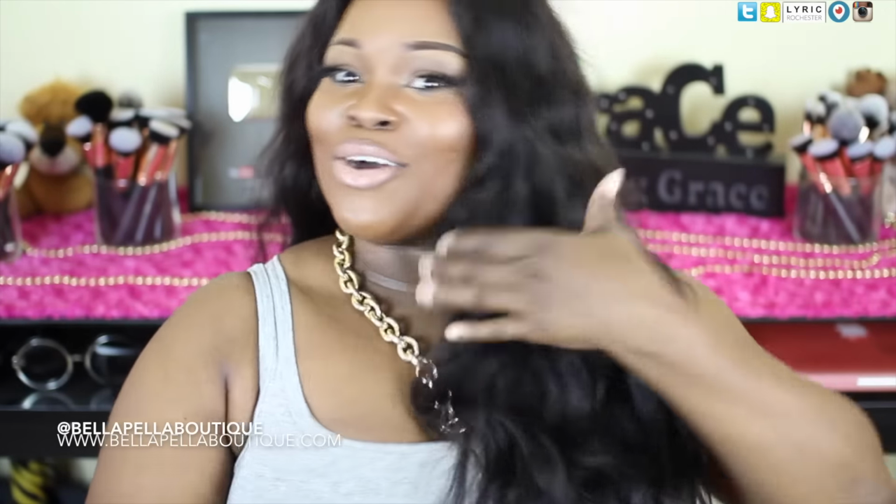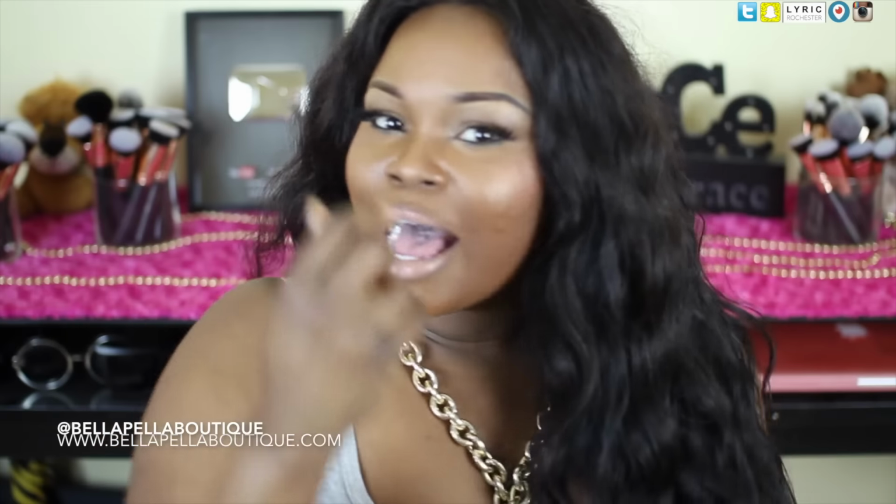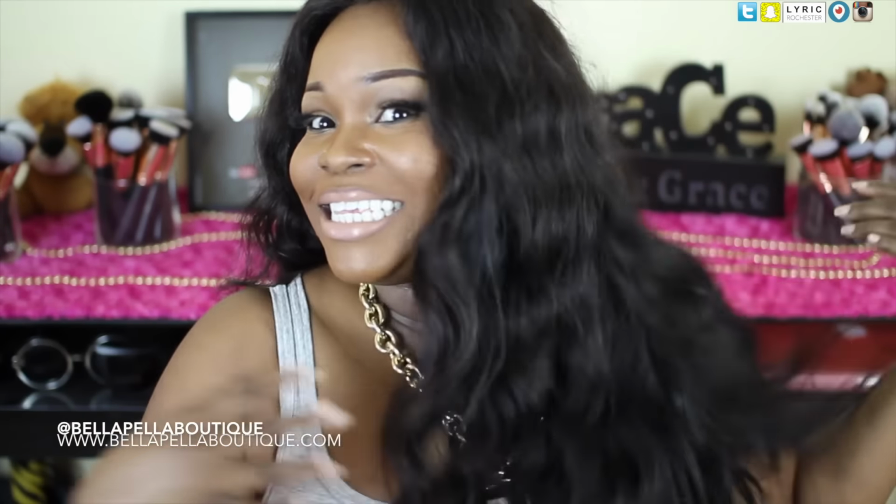This is what she looks like straightened. Oh my goodness, it's snagging on the back of my necklace. Sorry. I can't wait to see what she looks like straightened, but right now, yes. And the thickness, look at that. The thickness goes all the way down to the tip. Sometimes virgin hairs kind of thin out when it gets closer to the ends, which is natural even for your own human hair. But with this, the fullness is maintained throughout, which I absolutely love about Bella Pella Boutique.